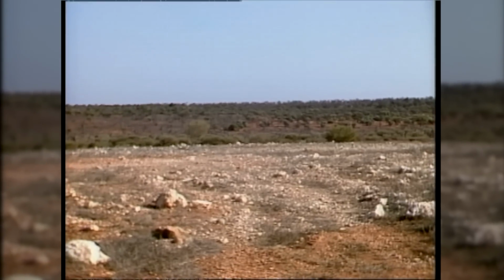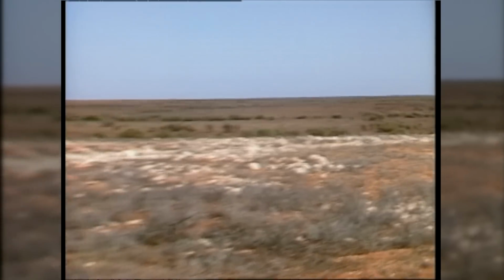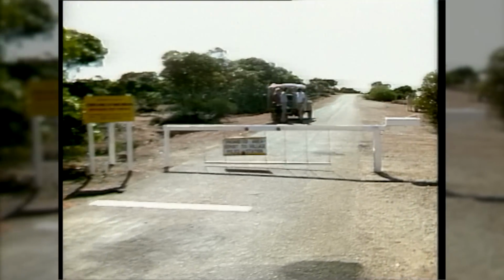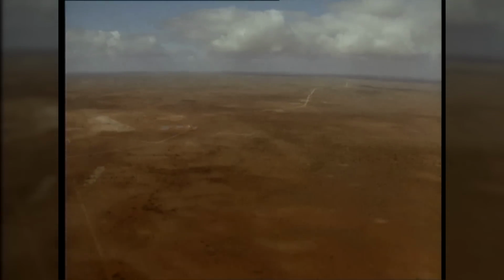The British cleanup was inadequate. They churned up the topsoil using a tractor instead of removing all the plutonium. The Royal Commission said that Maralinga is probably the only place in the Western world where plutonium is dispersed without precise knowledge of how much is above and below ground.